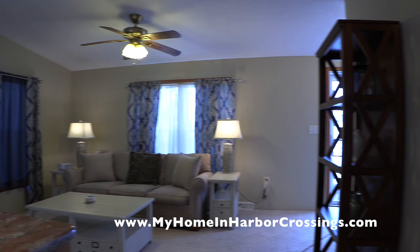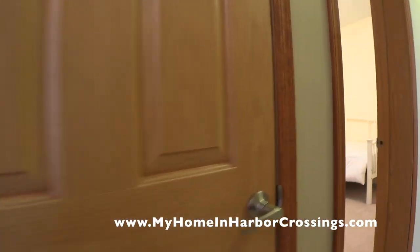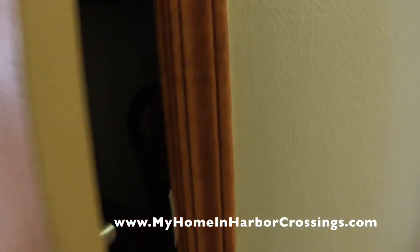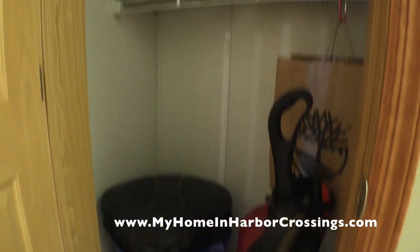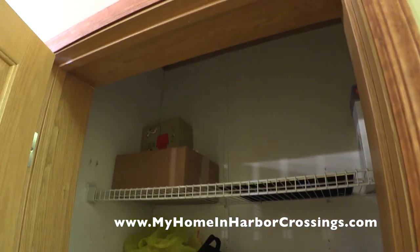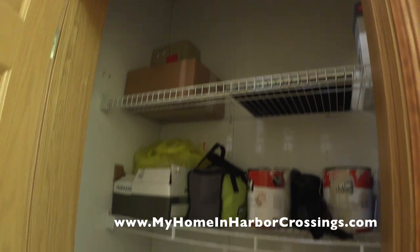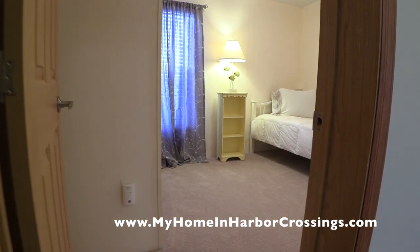There's your living room. You have a hall closet. Again, you could put food items in here, and you can make it a bigger pantry. There's some shelving. You could add more. They have their vacuum in there and they're recycling.